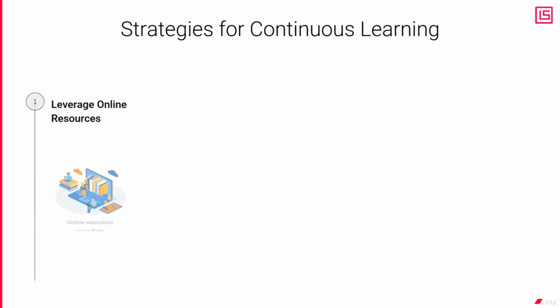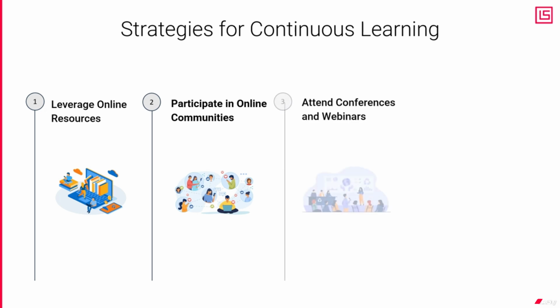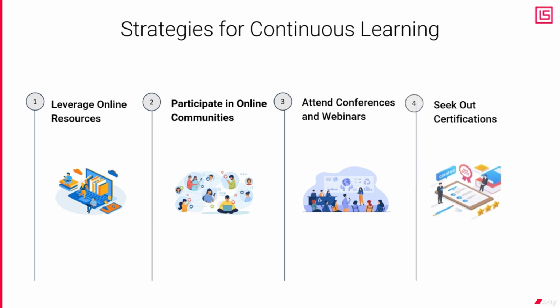To enforce continuous learning, explore cybersecurity blogs, webinars, and online courses offered by reputable providers. Engage with cybersecurity professionals on forums and social media to exchange knowledge and insights. Stay updated on the latest trends and research findings, and obtain relevant certifications to validate your skills and demonstrate your commitment to cybersecurity. By incorporating continuous learning into their routine, remote workers can significantly enhance their ability to protect themselves and their organizations from cyber threats.